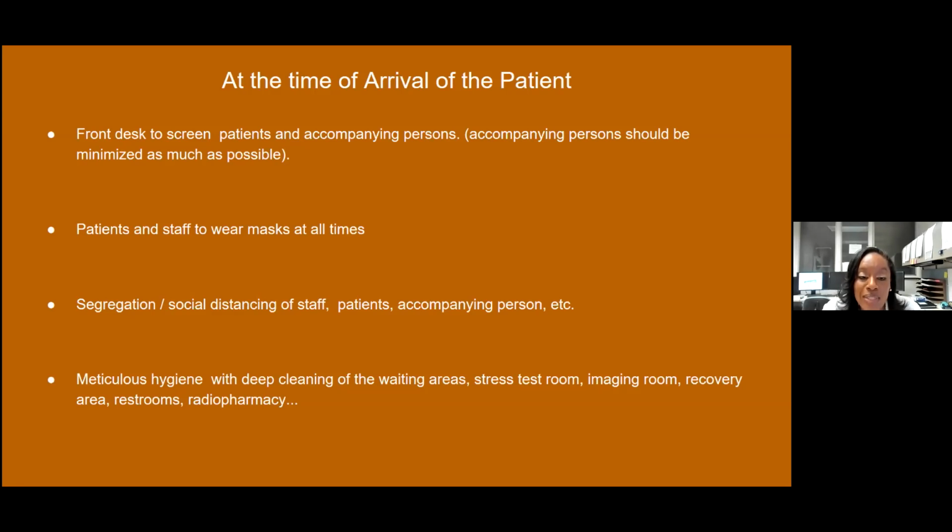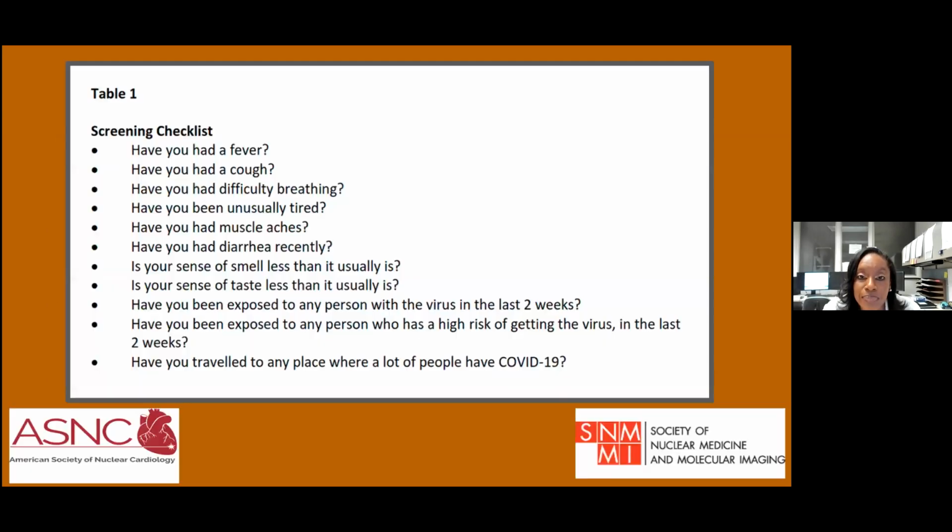Meticulous hygiene with deep cleaning of the waiting area, as well as the stress test room, imaging room, and recovery rooms and restrooms, as well as the radiopharmacy rooms, is very important at the end of the day and also in between patients if there's a suspected case.